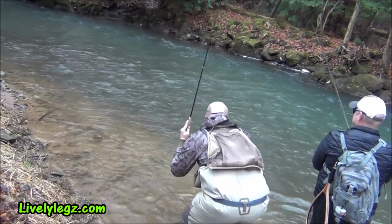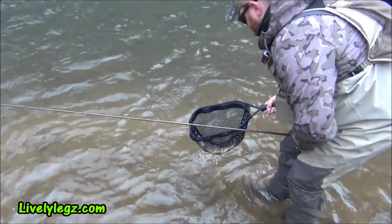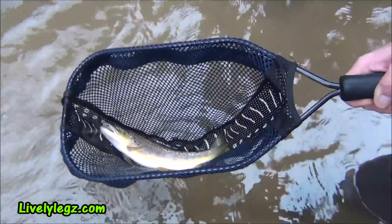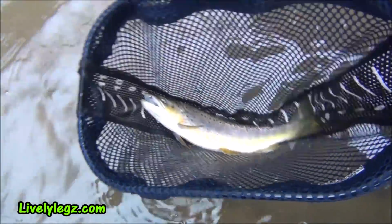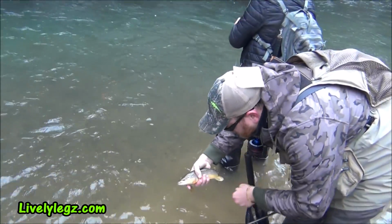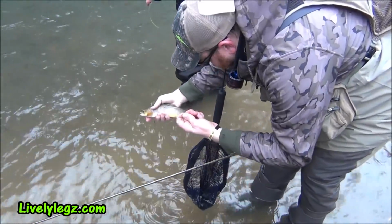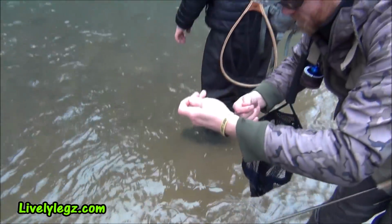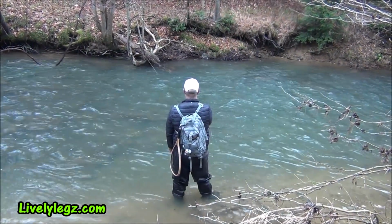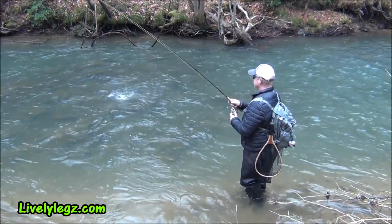This one looks like it has some beautiful color. Indeed, pretty fish. I want to get a look at this bad boy. My goodness, look at the dots on that thing. Those things can blind you. That's why these guys have sunglasses on. Fish that shiny. That color. Pretty fish. There we go. Nice, that was a good hookup on video.